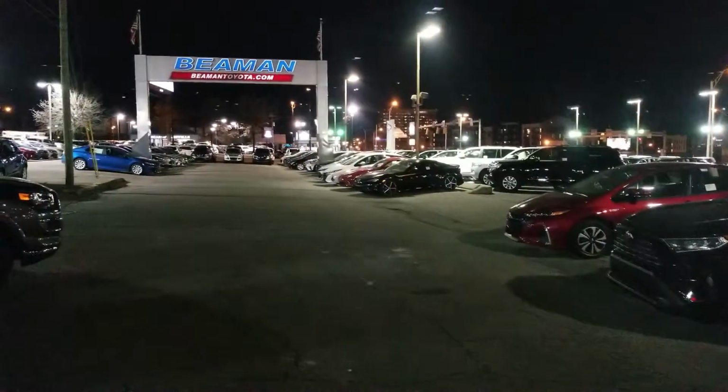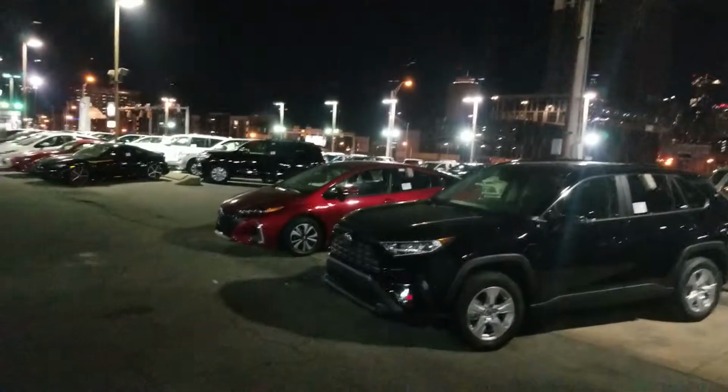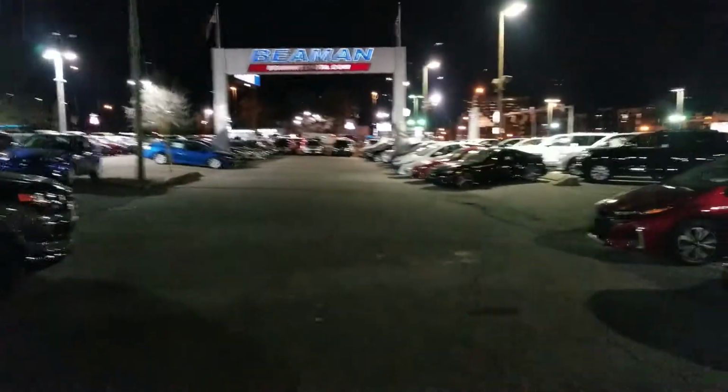So just realize that. Clean your headlights, get those things shined up. It's so easy to do. Cost you about $20 and a little elbow grease, but definitely do that.